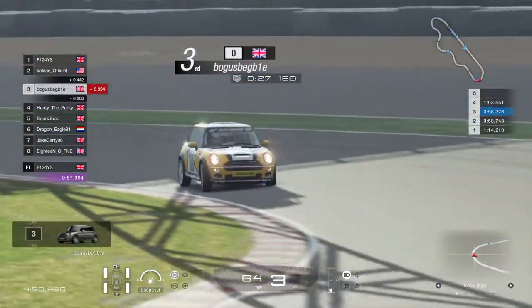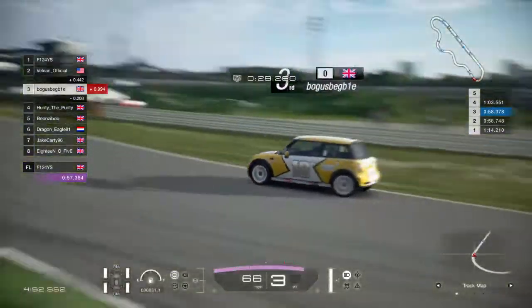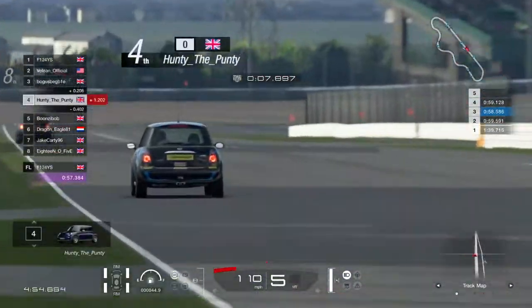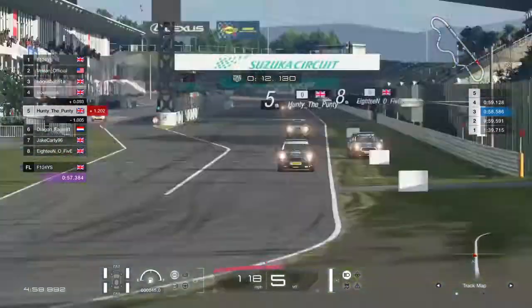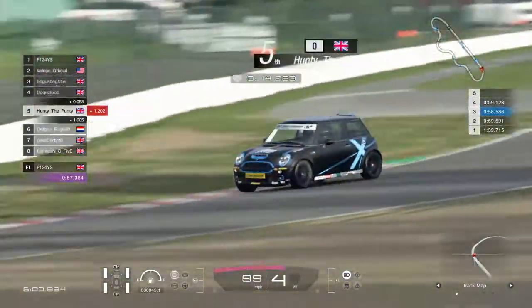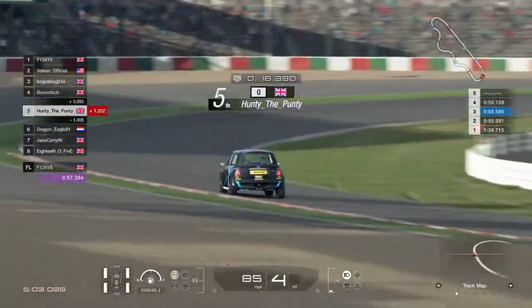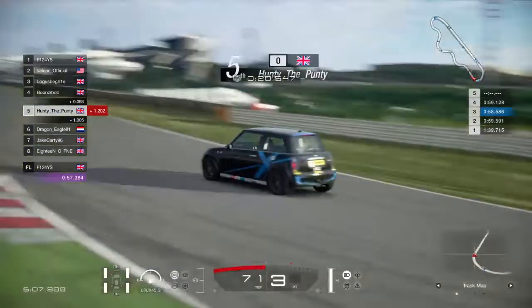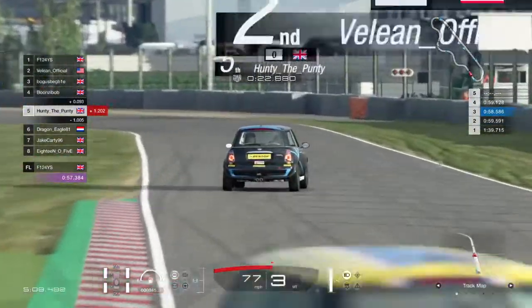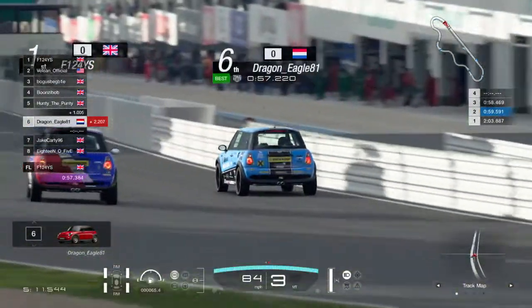So Bogus Begbie then in third, 58.3 currently for him. Hunty the Punty we've just seen did grab third, but has now been pushed down to fifth by Bogus Begbie and Boonseye Bob. I'll try and get your name right tonight. Boonseye or Bob. Let's see if we can get that going. Dragon Eagle.